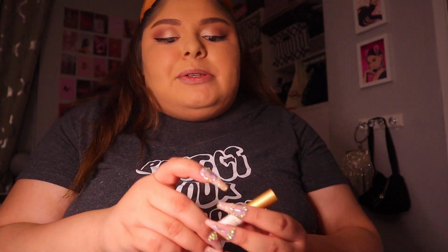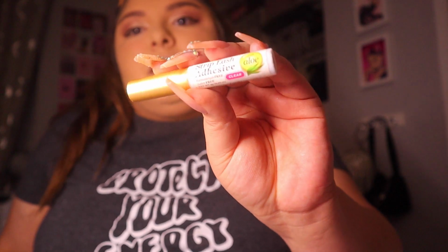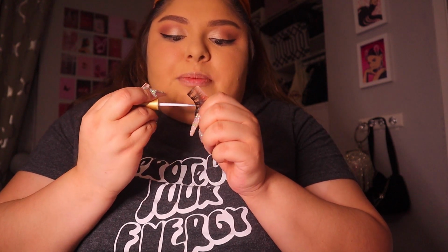Yeah, and then I'll use the Kiss Strip Lash Adhesive. I love a brush on glue. Okay, so here's what I do for my lashes, and it makes it super easy. I obviously put lash glue on the band.